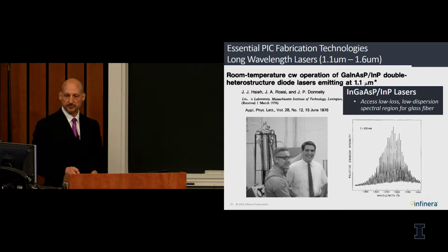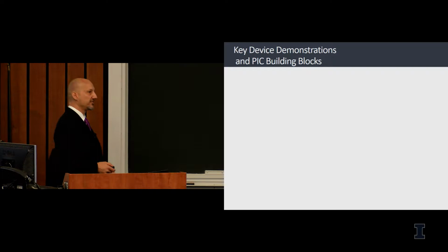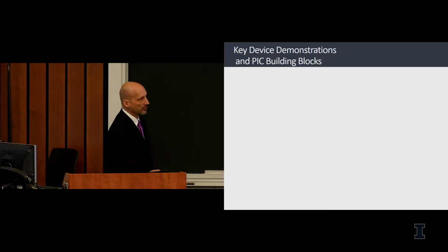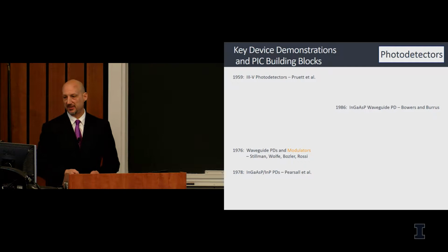After we had a suite of processes, what was still needed was the individual devices or building blocks to make the photonic integrated circuit. So over the next 30 to 40 years, the industry went ahead and developed those building blocks. I'll just run through some of the key ones here quickly. Photodetectors were first developed in the late 50s, with key improvements being made in the 70s all the way out to the 80s, where we ultimately developed waveguide high-speed photodetectors.